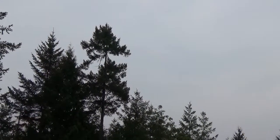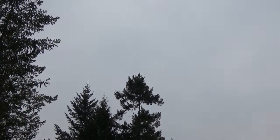Well, it looks like dusk, but it's actually right around 4:30 in the afternoon, and it is just complete junk out here.